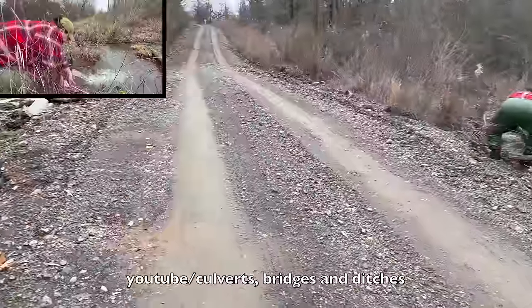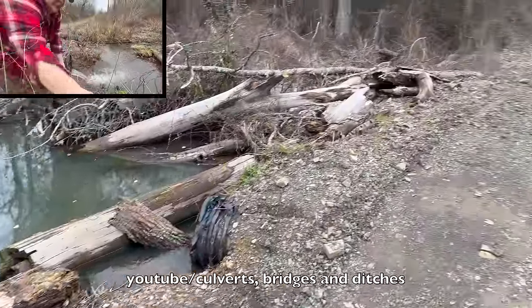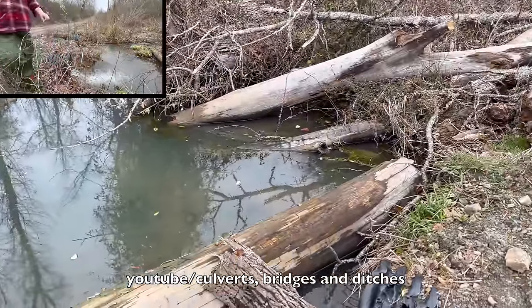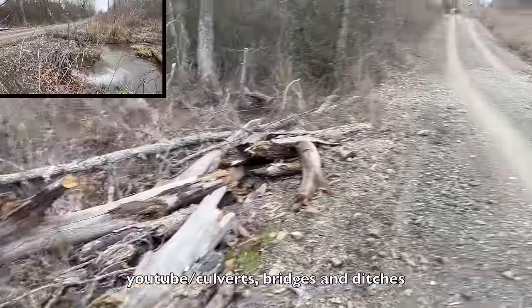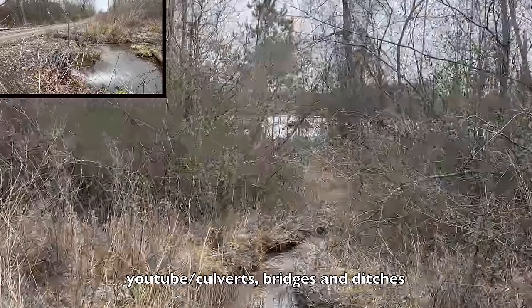Alright, we're good. See what's going on here. And you can see right over there, it washes around the road right there. Got a couple of big holes here. These stickers. Oh, there's two culverts. I see them both right there. Okay. Whew. I think there's a big pond. Looks like a big pond over there.